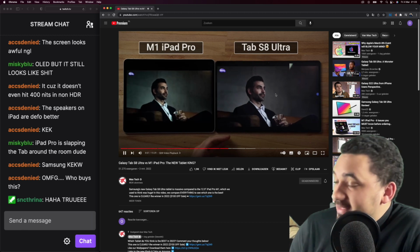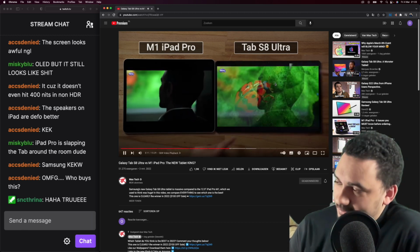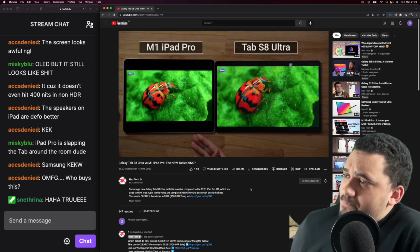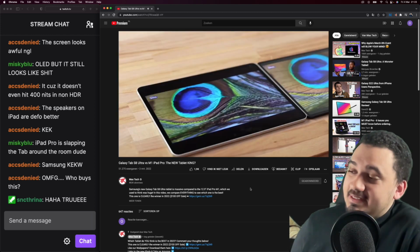And I don't know who buys this shit. The wider aspect ratio, apart from reviewing it, right? Very minimal. We get a larger image compared to the iPad. That's true. You get a larger overall image, which is fine. But if I can't see the image, then.